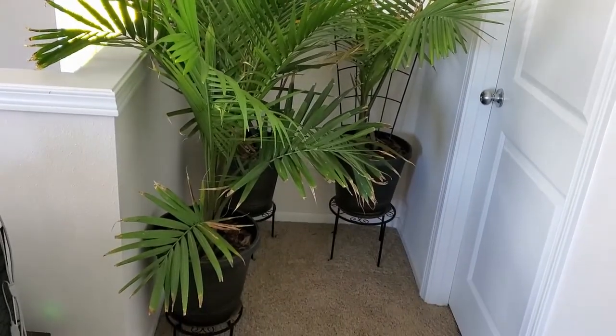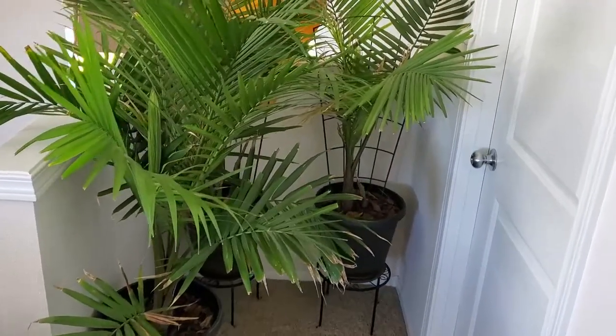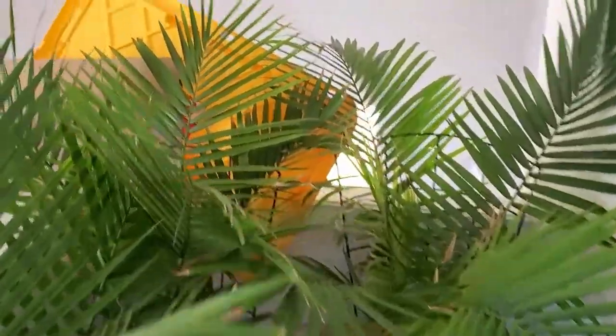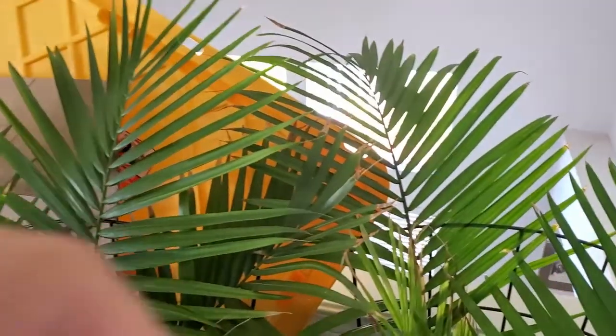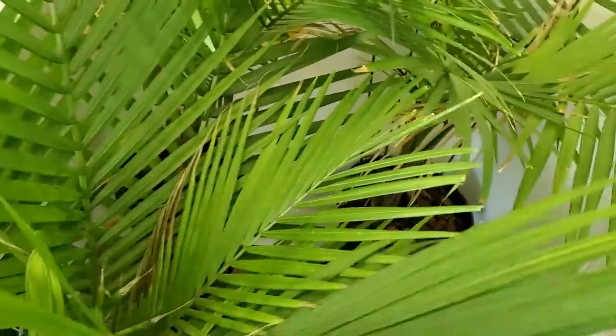Then over here is the main area where I have the vast majority of our majestic palms. We actually have them here because of this barrier right here, which looks very nice. We'll figure out a better way to do that at some point. But we're trying to prevent her from getting up to that ledge over there. So that's why these majestic palms are here.